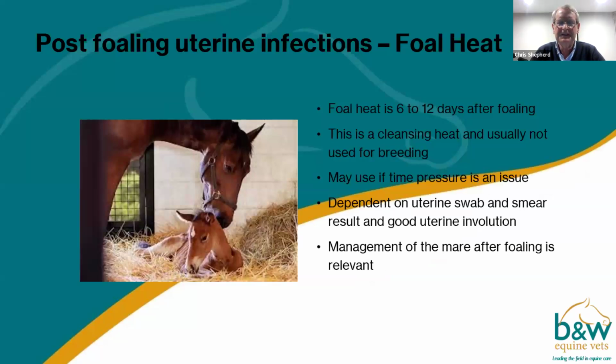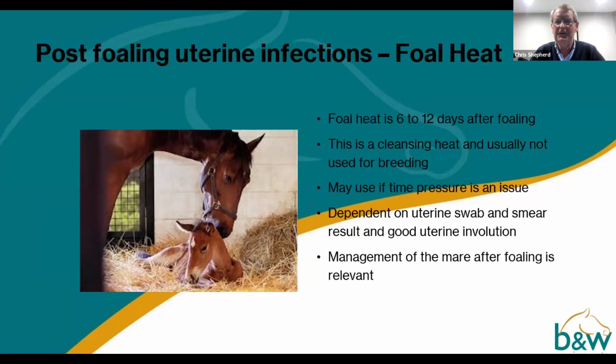Sidetracking again, I just want to mention foal heat, because it's quite often a question that comes up from breeders as to whether they should or can inseminate their mares on foal heat. So the foal heat can be over and finished anywhere between 6 and 12 days after foaling. So it can be very, very soon after they foal. And it is basically what we call a cleansing heat, where the uterus is involuting and any fluid left over from foaling is being eliminated.